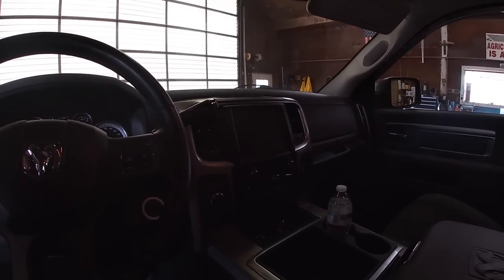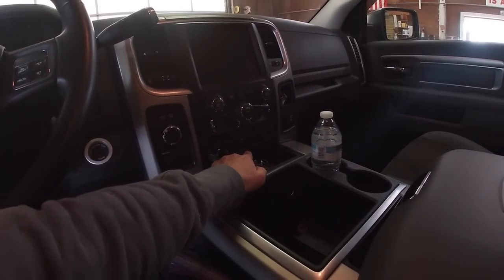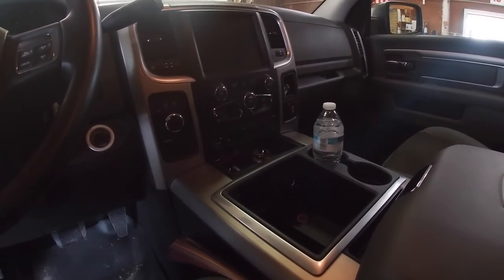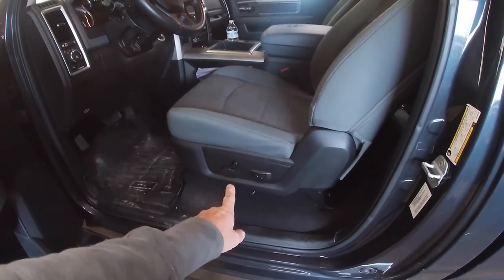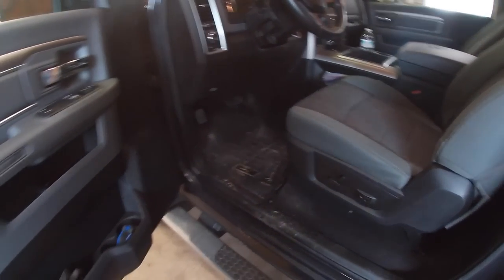Ah, that scared me. That was the tailgate. I didn't fully latch it. This does not have auxiliary switches, and I'll be talking about that later as I'm putting the plow on. It has a power seat on this side. Already had the WeatherTech floor mats in it.